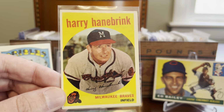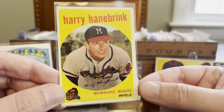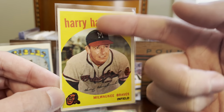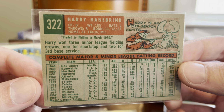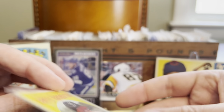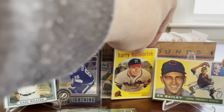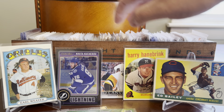I will take them in just about any condition, and I think I'm about 60% of the way with this set built. And they just look great laid out 9 on a page. It's such a colorful set, and this is just one that I needed for that pursuit, card number 322. So happy to have Harry in the collection and some nice bright yellow there, just like we saw on that Ed Bailey card. So we'll put him out in the background as well.